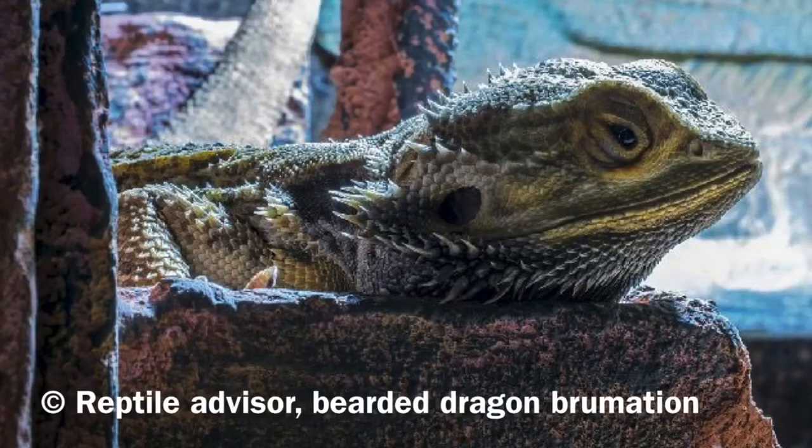Reptiles after brumation. Then one day when you check on them, you will find them up and about looking at you, or you will hear them moving around. At this point, I would recommend bathing them for a drink stimulation opportunity, and turn everything back on.